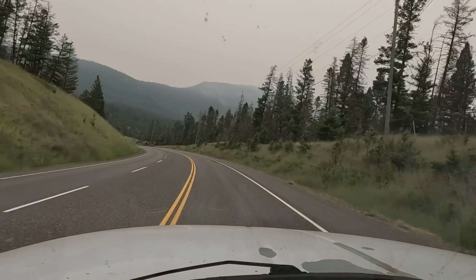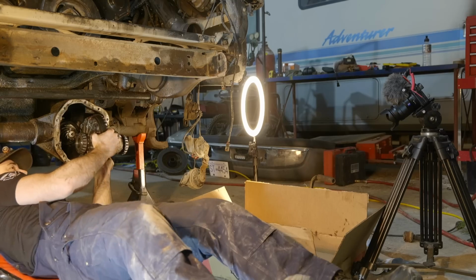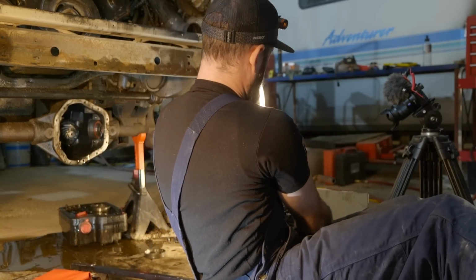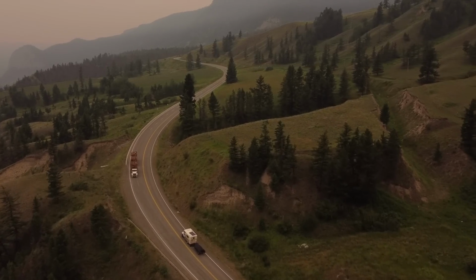The truck has 410 gears and stock size rubber. So eventually I'd like to bump up a rubber size instead of higher gears, and then I'll probably do some minor tweaks to the engine just for a bit more power. I find I'm screaming it a little bit in fourth gear on some of these larger hills because I just don't quite have the power in fifth. But the engine right now is bone stock.